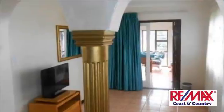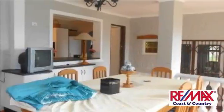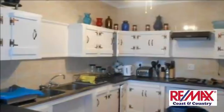The upper level is separate from the main house and boasts 1 large bedroom with en-suite, open-plan kitchen with wooden built-in cupboards, dining room and lounge. Modern finishes with plenty of space.